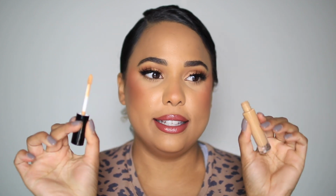It is full coverage. Full coverage, brightens underneath the eyes, covers any sort of discoloration and hollowness that I have underneath my eyes. It lasts all day. It doesn't crease. This is beautiful. If you're looking for a great full coverage concealer, if you're looking for glam or everyday, depending on how much discoloration you have underneath your eyes, this concealer is for you. It works so great. And the doe foot applicator is a good doe foot applicator.